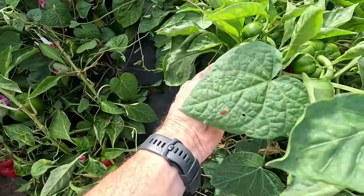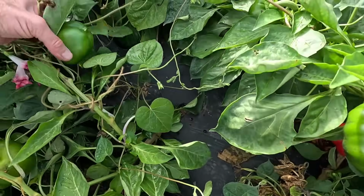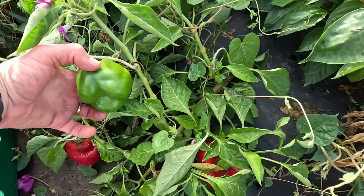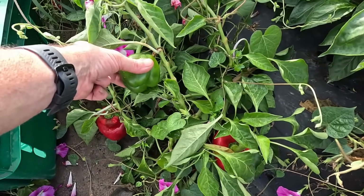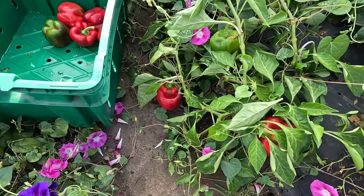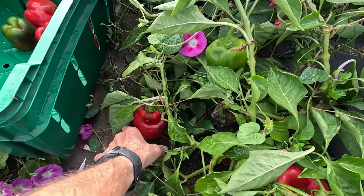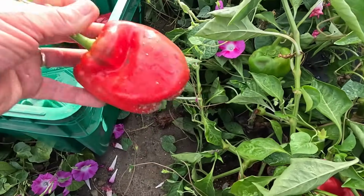This time of year, late in the season, we start getting a lot of little green ones that are coming on that aren't big enough yet. And they might make it before frost if we have a late frost. But if we have an early frost, which can happen in early October, it will fry all the peppers and the season will be over for pepper harvest. There's still some decent ones out here.